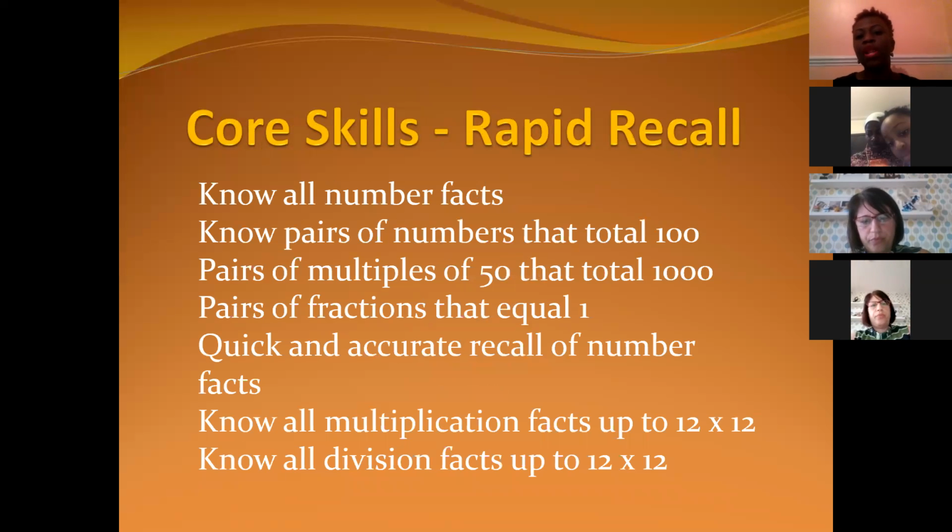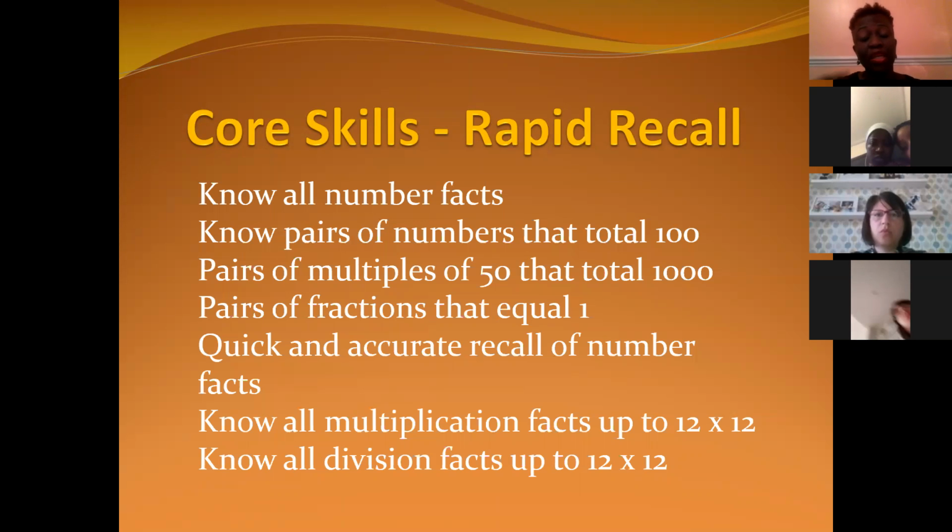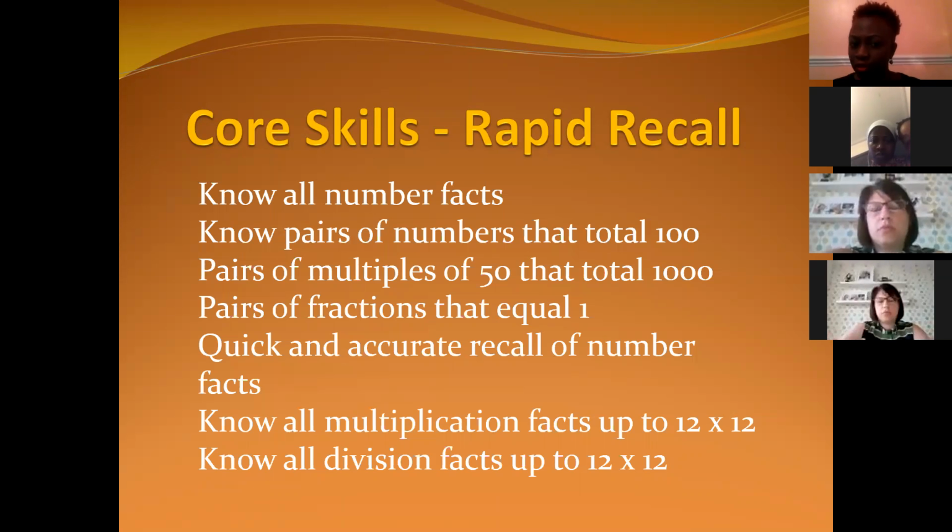So now what I did say was I am going to go through some of the rapid recall that our children need to be able to perform whilst preparing for these exams. These are the major ones. I have condensed this to 1, 2, 3, 4, 5, 6, 7 different areas. And under each of these, I would be expanding as I go on.